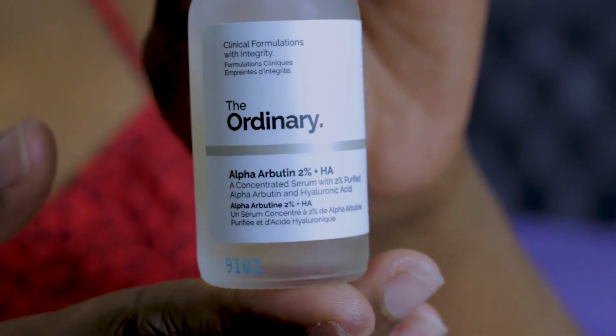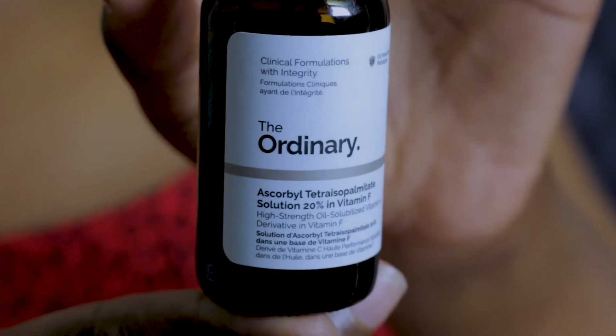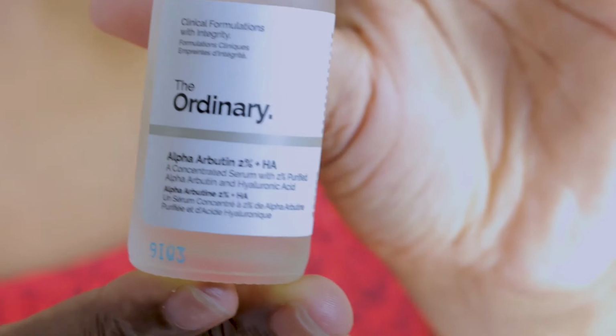Typically what you would need in the mornings are Alpha Arbutin 2% plus HA. I really don't know how to pronounce the scientific words, but it's basically Alpha Arbutin 2% plus HA, that's Hyaluronic Acid, and Ascorbyl Tetraisopalmitate solution, 20% in vitamin F. Alpha Arbutin 2% works to help you reduce melanin production on your skin. I'm not saying melanin production is a bad thing, but sometimes excessive production of melanin is part of the reason why you have those pigmentations that you see.